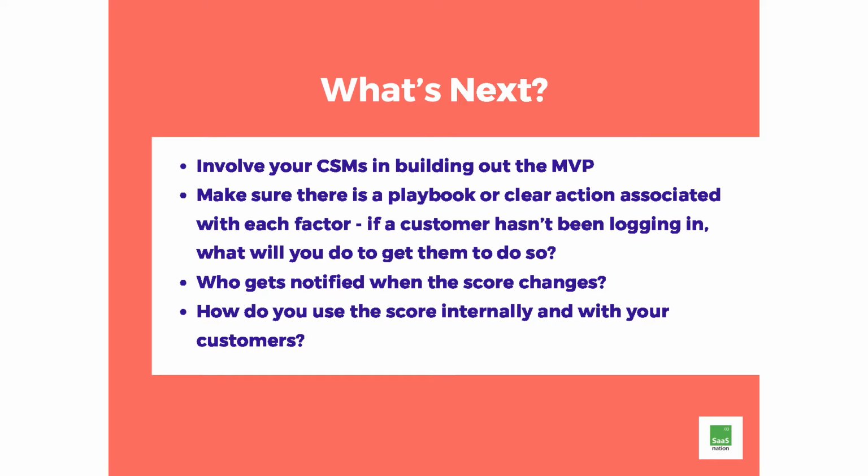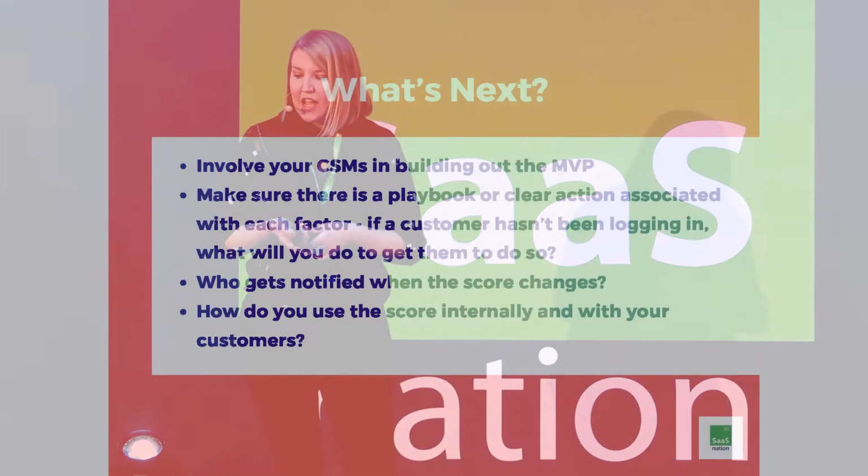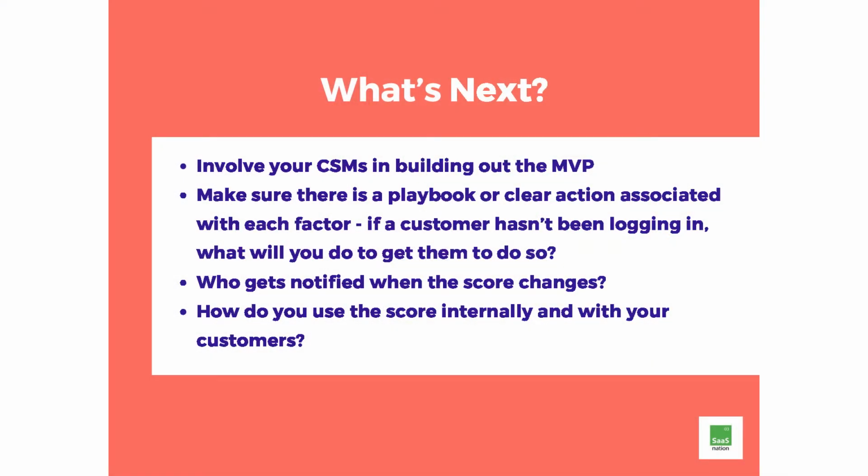So that's what I was alluding to in that last section, is if there's not a clear identifiable action for your customer success managers or account managers to take with the change of a score, then it's not going to be useful. The whole idea is that the score will turn from 70 down to 30, and immediately the customer success manager is like, oh, got it. They didn't pay their bill. I need to follow up, or whatever the actual event is that happens. And then who gets notified when the score changes? So this is also something to think about.